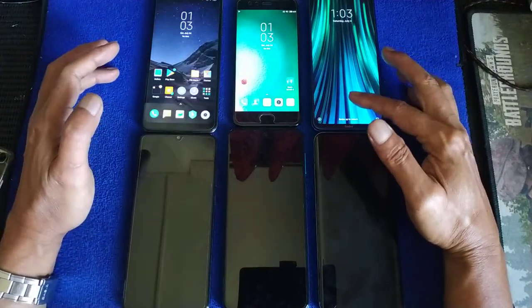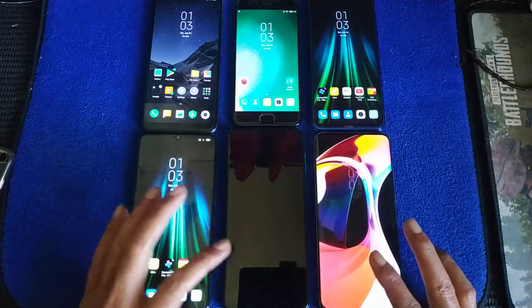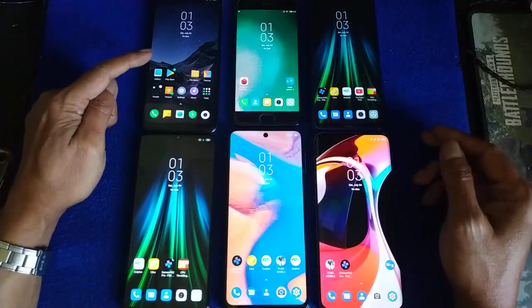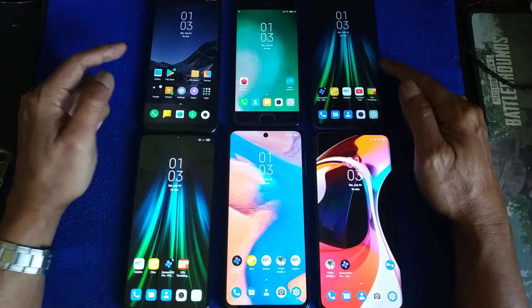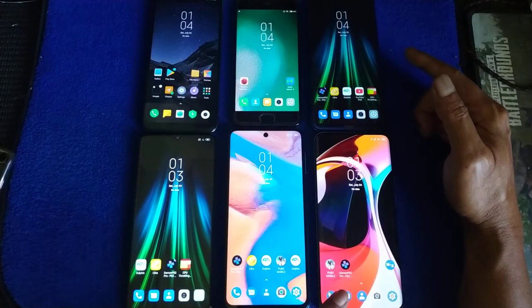Throttling test. Poco F1, MI6, Redmi Note 8, Redmi Note 8 Pro, Redmi Note 9S, and MI10.